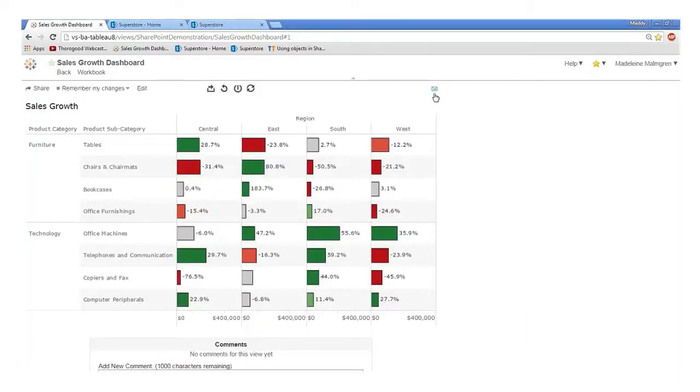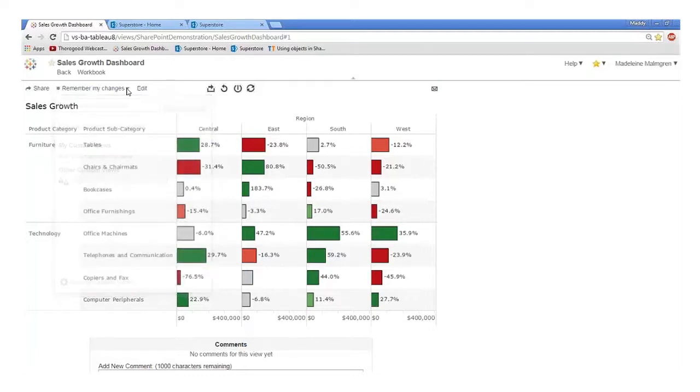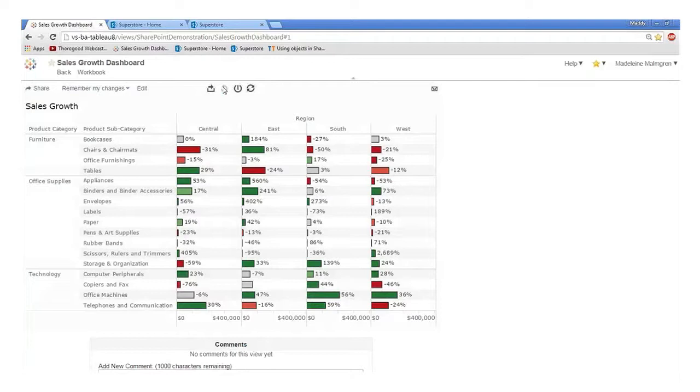Other options we have here: we can download the workbook again. Clicking on Remember My Changes allows you to save a custom view to come back to later, so I don't have to apply all of those filters again. And finally, we can revert the view to remove all of those filters. That's a quick look at Tableau Server.